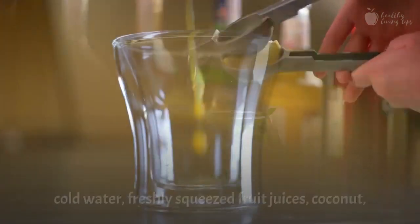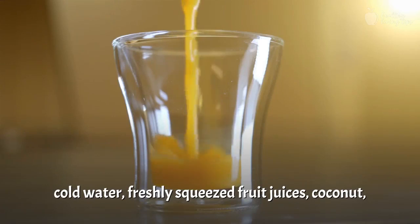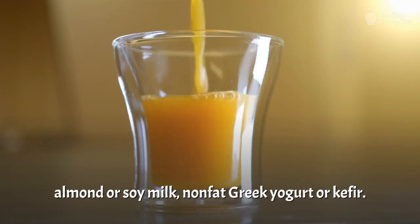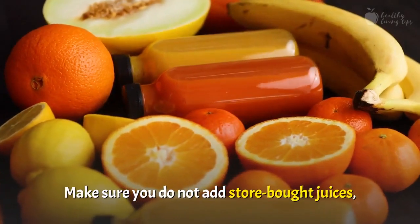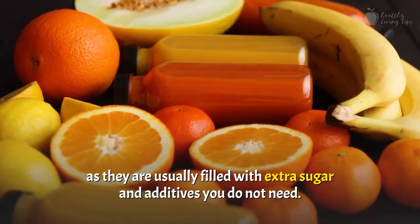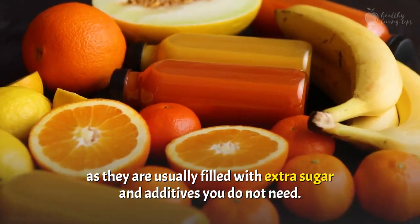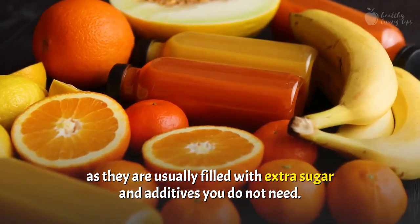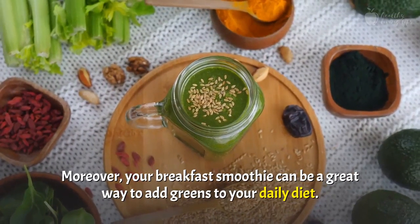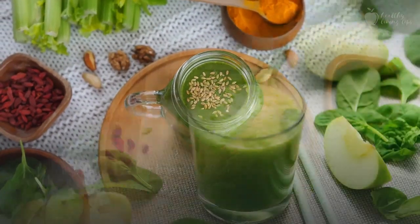You can use cold water, freshly squeezed fruit juices, coconut, almond or soy milk, non-fat Greek yogurt or kefir. Make sure you do not add store-bought juices, as they are usually filled with extra sugar and additives you do not need. Moreover, your breakfast smoothie can be a great way to add greens to your daily diet.